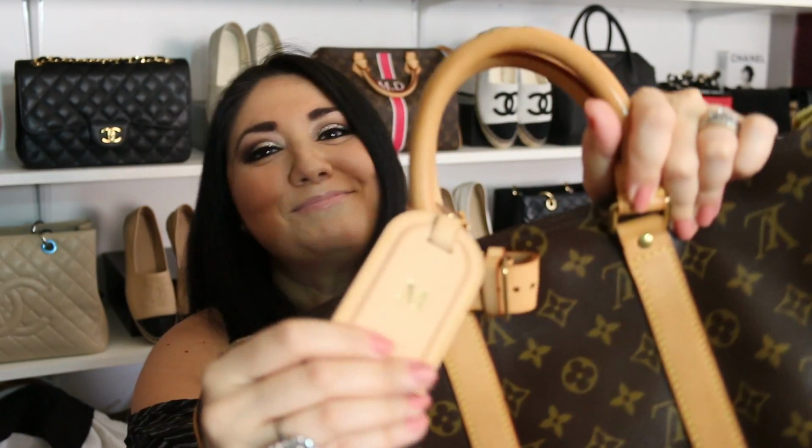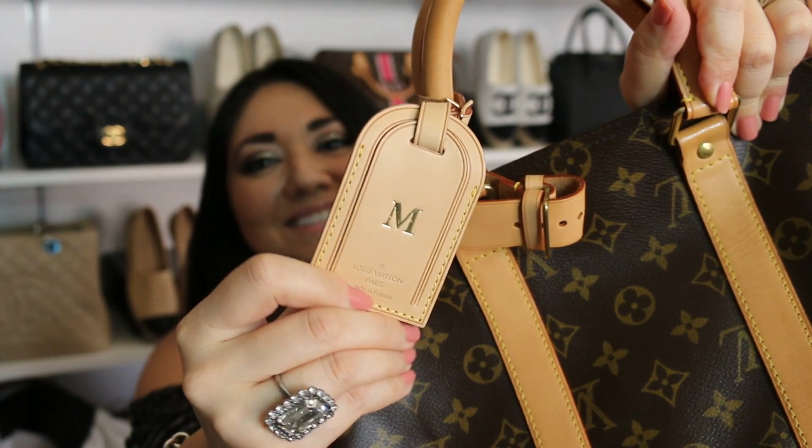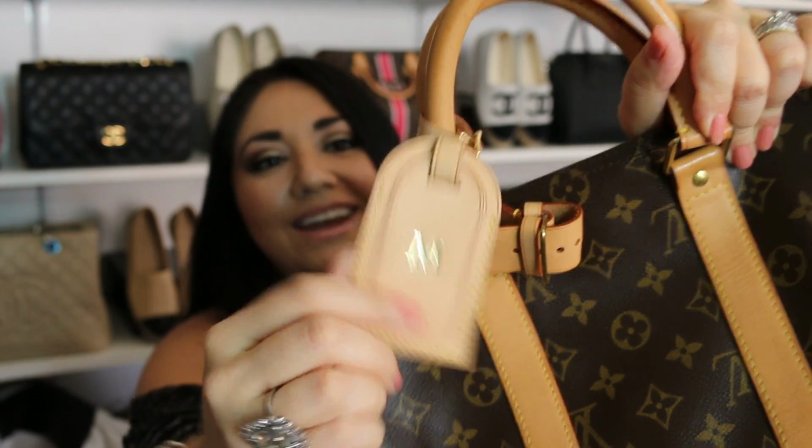You will also notice that I never put my last name's initial on any of my tags. I don't know why that is. My last name starts with a D. I do have it on my Mono Speedy that you can see back there, but for some reason I just like seeing the M on its own. I feel like it makes its own little statement. I know, stupid, right? So again, there is the large luggage tag in the Vachetta.